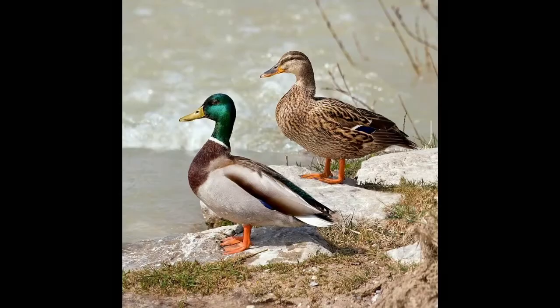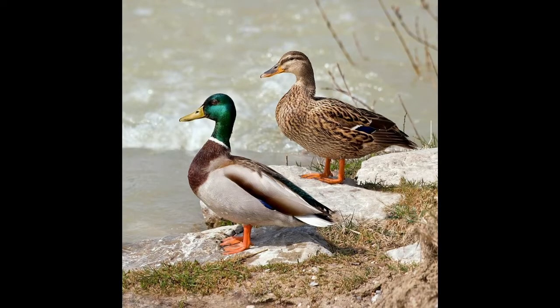On my little cruise this morning, I did see a bufflehead, and then I saw a pair of wood ducks sitting on a wetland. These are mallards. Can you tell which one is the drake and which is the hen? The one with the green head is the drake, and the brown one is the hen.